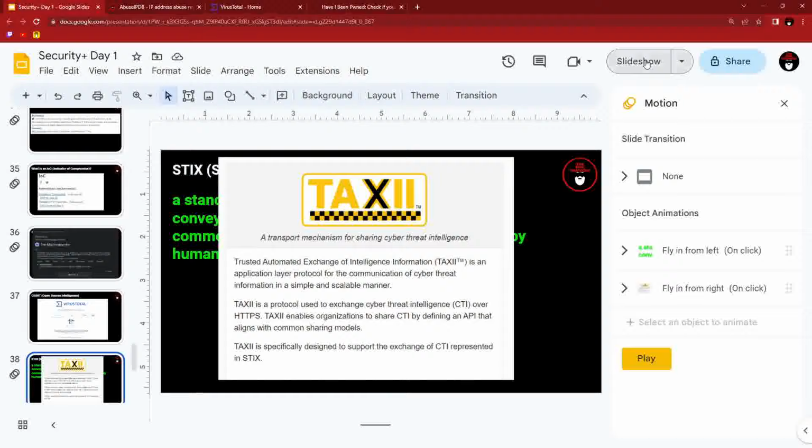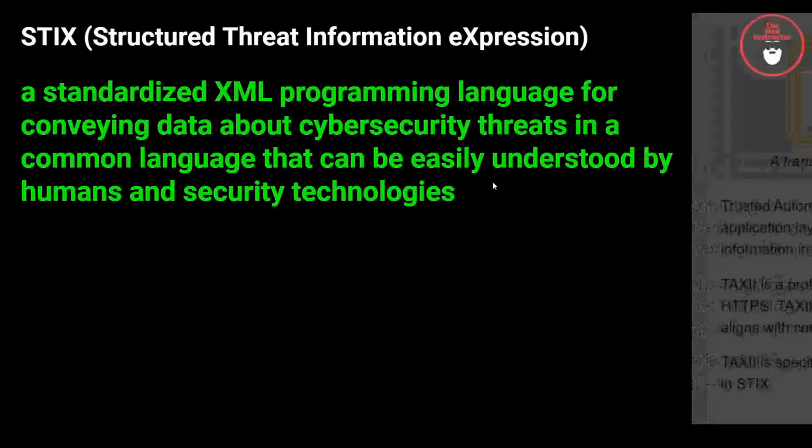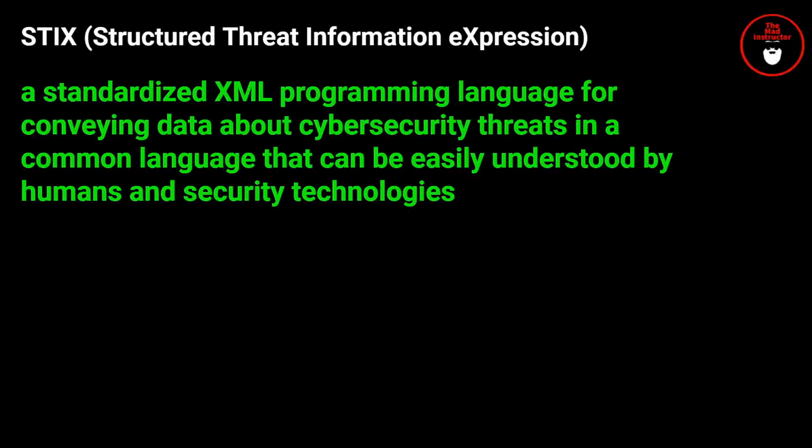All right, I think we're on our last two slides. So weird acronyms, very, very weird acronyms to end today. You might see these on the exam. They are on the objective list. However, I have never seen these at any Security Plus exam I've taken.